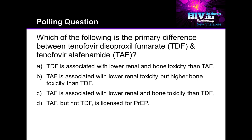So just to read a polling question before we start, which of the following is the primary difference between tenofovir disoproxil fumarate, abbreviated TDF, and tenofovir alafenamide, abbreviated TAF? Is TDF associated with lower renal and bone toxicity than TAF? Is TAF associated with lower renal toxicity but higher bone toxicity than TDF? Is TAF associated with lower renal and bone toxicity than TDF? And then the last option is TAF but not TDF is licensed for PrEP. So I'll give you a moment to think about that and decide on a choice.